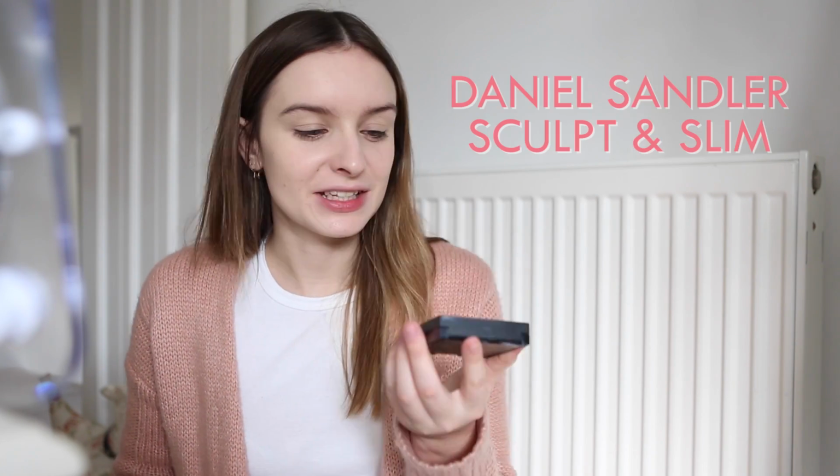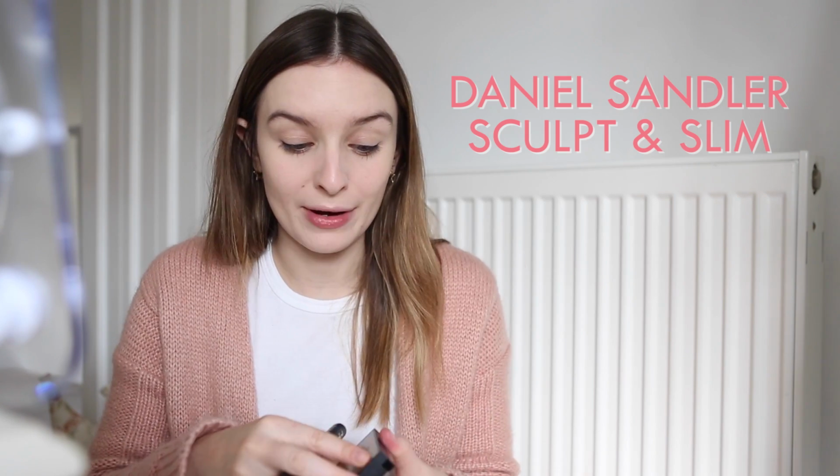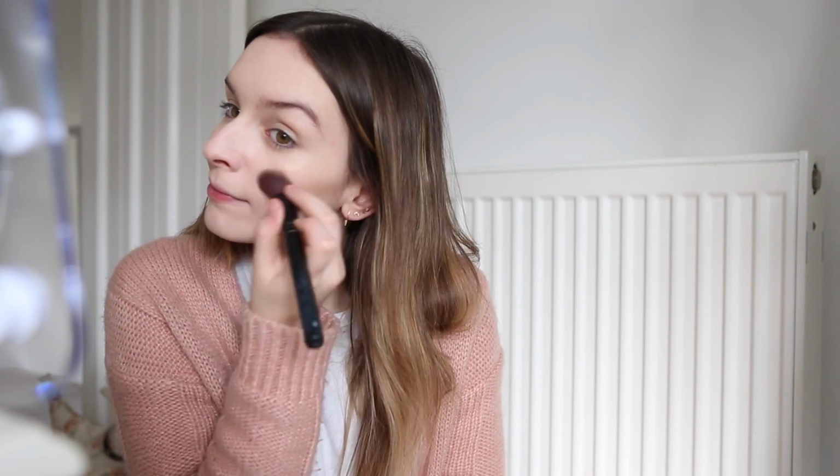Moving on, I'm going to do a little bit of contouring now because I am a flash millennial. I'm using the Daniel Sandler Sculpt and Slim Effect Contour Face Powder, which is, as you can see, quite lacquered. Because I use it all the time, I love it. And I just use this side and just kind of sweep a bit on to the hollows of my cheeks, if you like, and then just blend it out.